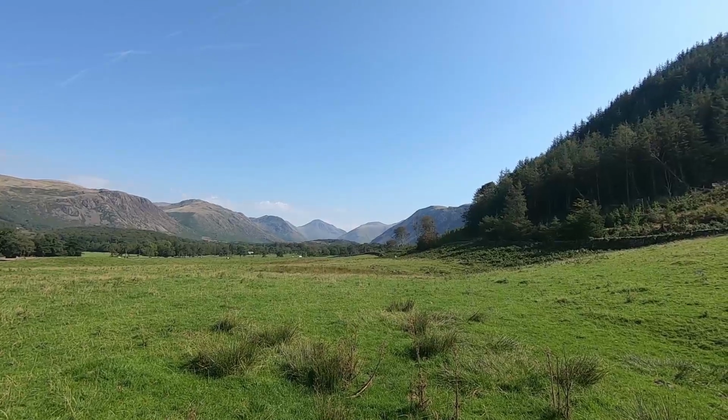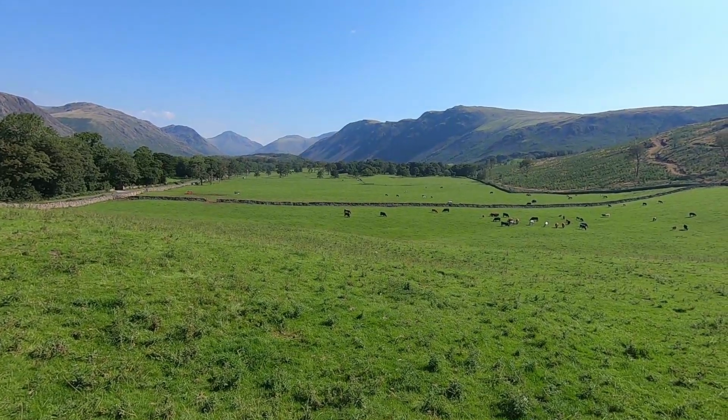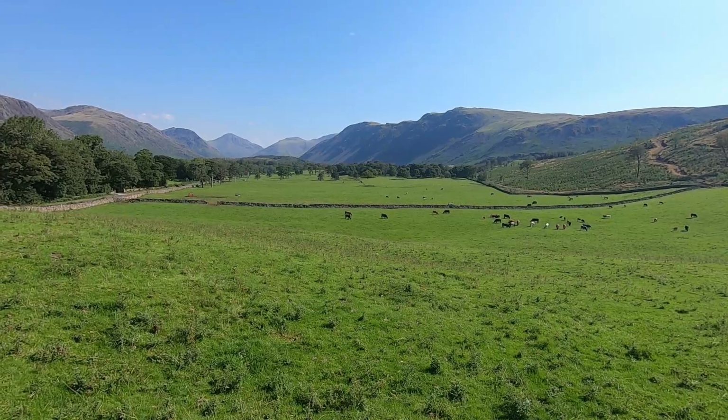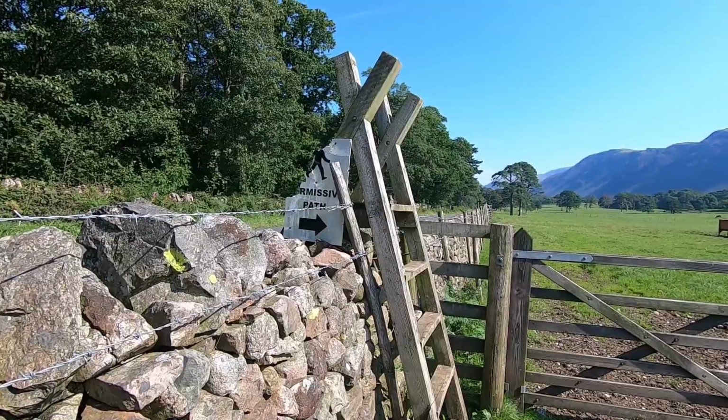Not been a big fan of cows. Those hills at the far end of Wasdale. Some more cows, this time there's no wall between me and them. Just got to get that stile in the corner. Permissive path. Thank you cows for letting me go this way.